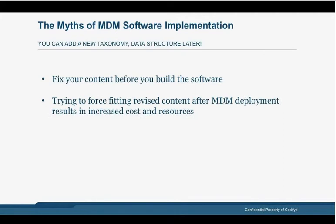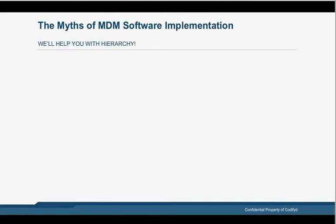Trying to force fit revised content after an MDM deployment results in increased costs and resources. And you don't want to let your IT or software vendor dictate the timeline. What we know, of course, is that IT departments often initiate these PIM or MDM initiatives, but the reality is they impact the entire business, and the entire business has to come along at the same time.